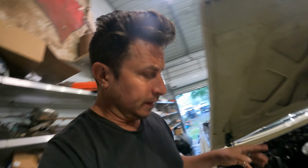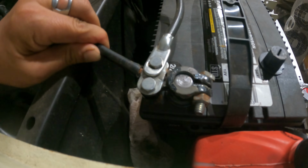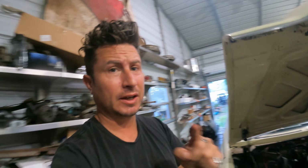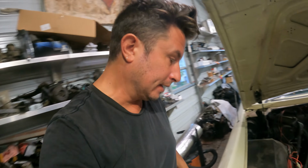All right, so when the grounds get hot, you got to recheck your grounds, and I just kind of was shuffling around and checked that guy out. That's not good. I hate these things. I hate them, but I've not found a better solution. If you got a better solution for like instant battery cables, please put it down in the comments.